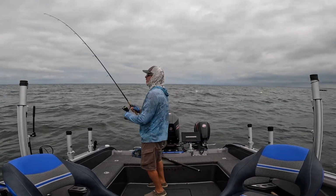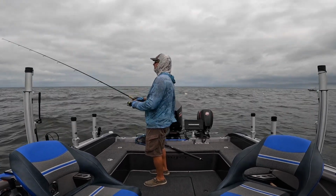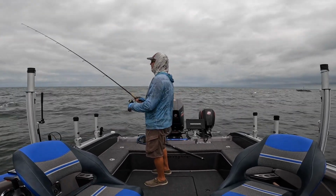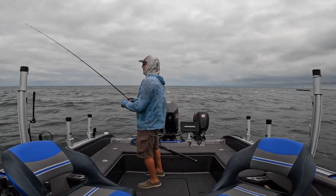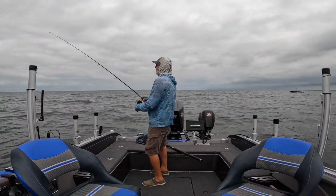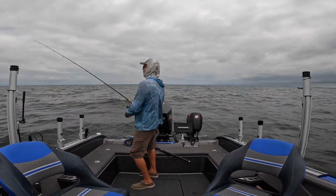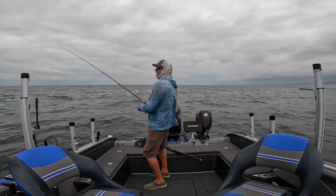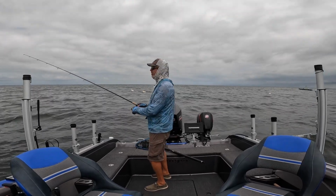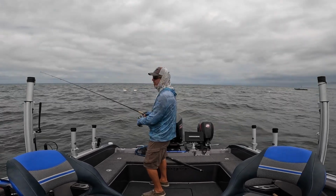The flicker minnow's been producing, the shiver minnow's been producing, just especially on the brighter days. Conditions were just too right to not come out here and do a shiver minnow video. Get them trolling too. Stay tuned for a little more action. Get some more fish in the boat.